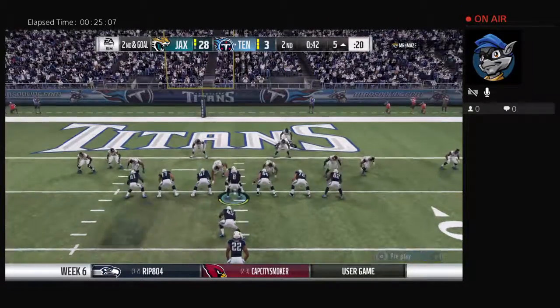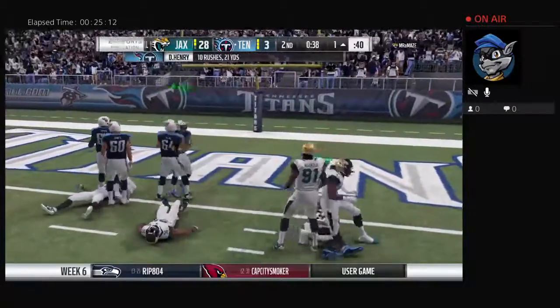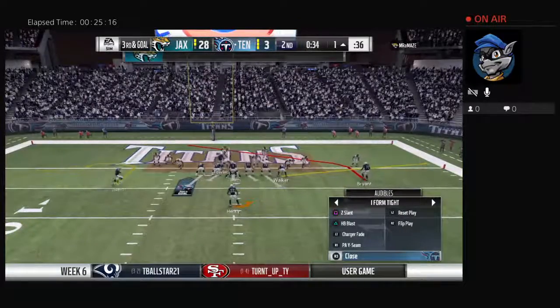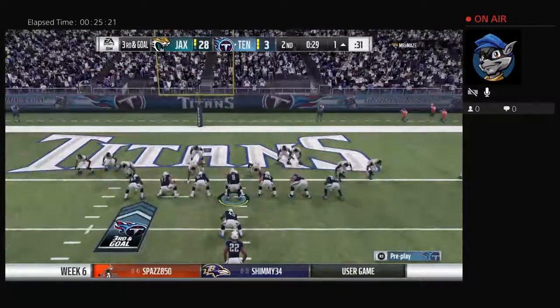They come out here in the eye. 10th carry now for Derrick Henry, and he'll get it down close to the goal line, but not quite in. They get 3 yards closer, but still work to do. It's 3rd and goal. I didn't have to stretch for this one.